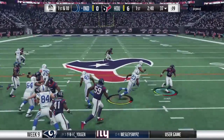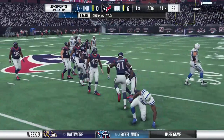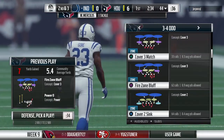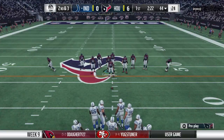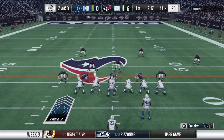On first down, it's Gore. And an alley to run. And he'll be brought down just shy of the 45. It's a 7-yard carry to set them up with a 2nd and 3. Well, no matter how they phrase it, staying on schedule, staying ahead of the sticks, whatever you want to call it, 7 yards on first down, that fits the bill.